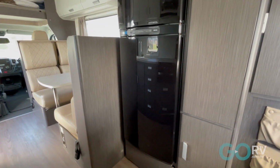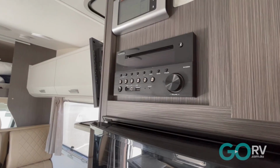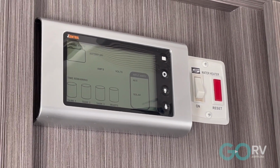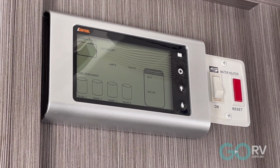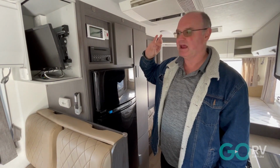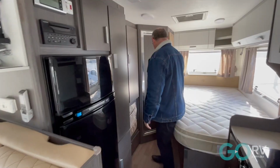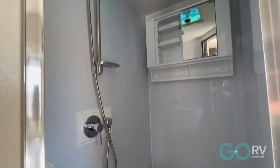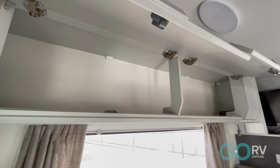Big size fridge, it's a Thetford fridge. We've got a little entertainment system here, the Fusion system. The battery management system really is the brains trust of the motorhome. It monitors all your battery power and your tank storage and everything that you need on here. More storage, more cupboards for your clothes. Fantastic addition to have a shower and a toilet in a motorhome in such a compact unit. More storage cupboards up here. You cannot have enough storage.